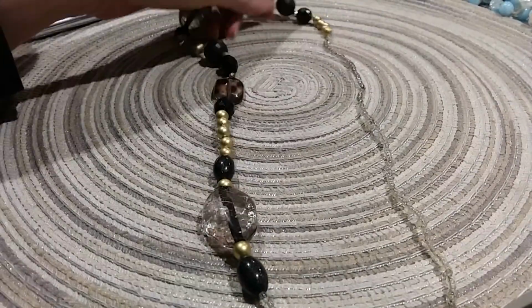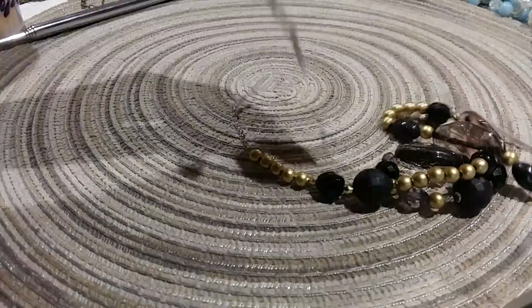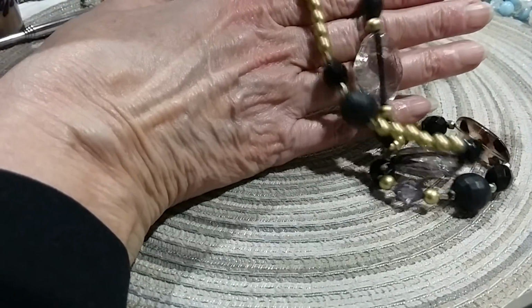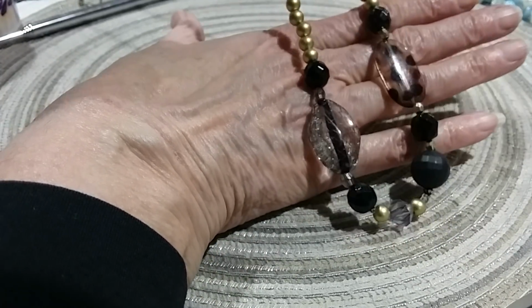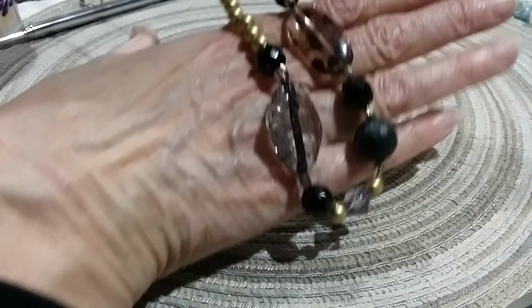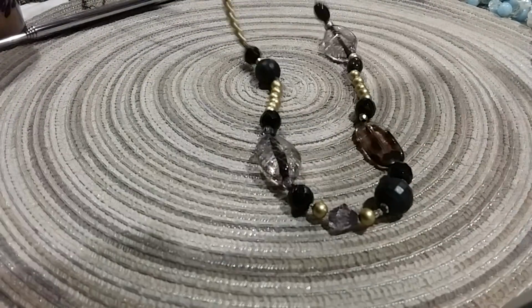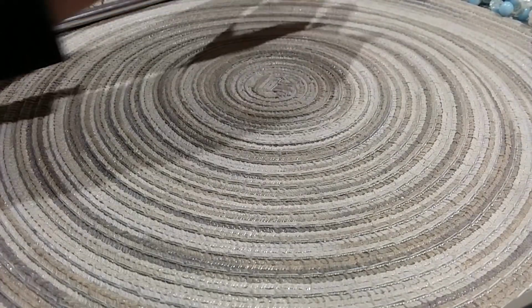Okay, and the next one is little tiny seed beads. It starts out with a lobster claw clasp. Real tiny little clear seed beads. And it works its way down to gold and black and clear cracked glass and leopard type beads. And it's just got all kind of beads on there. It must be homemade. Not bad though. It's got variety.